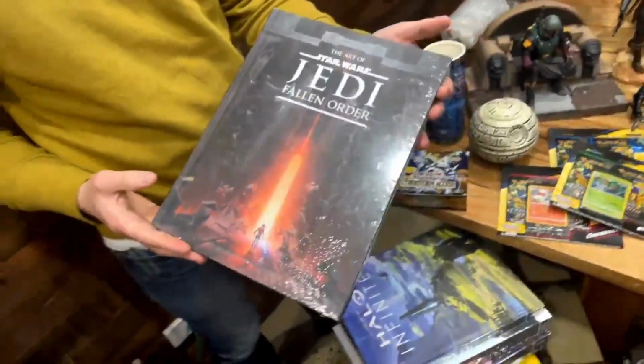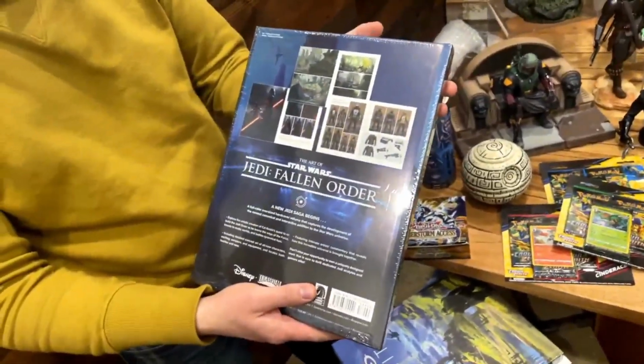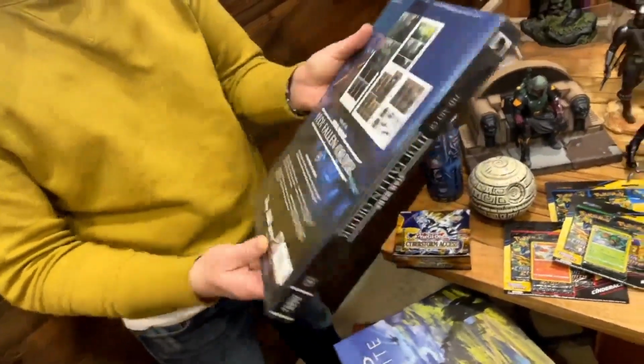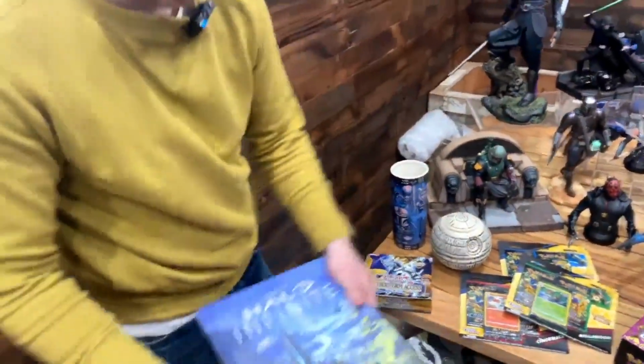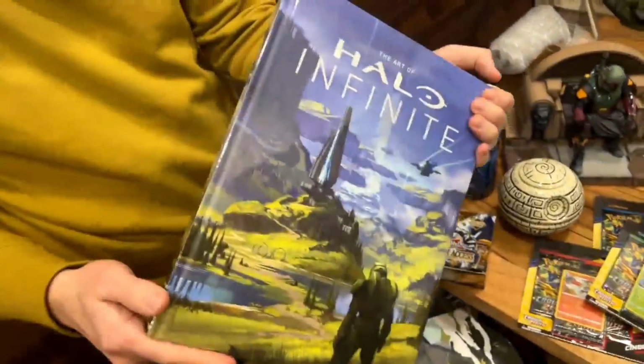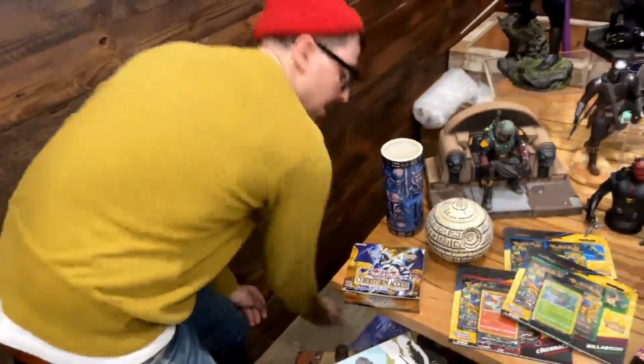We got Art of Star Wars Jedi Fallen Order for Dark Horse. Fun character designs and things, making of the game in there, which is cool. We have Art of Halo Infinite. Same thing, behind the scenes look, really fun. It's also from Dark Horse.